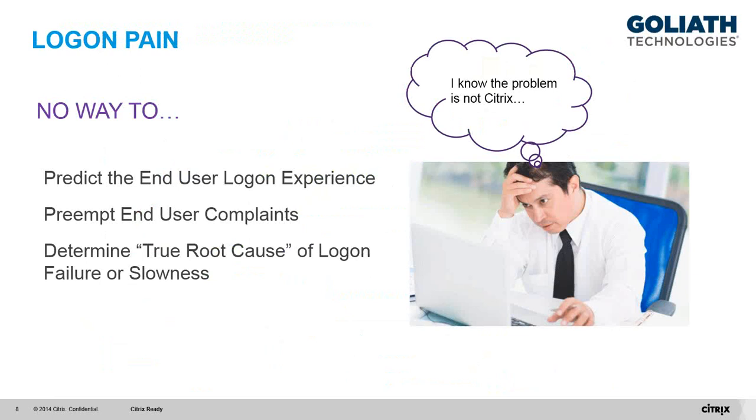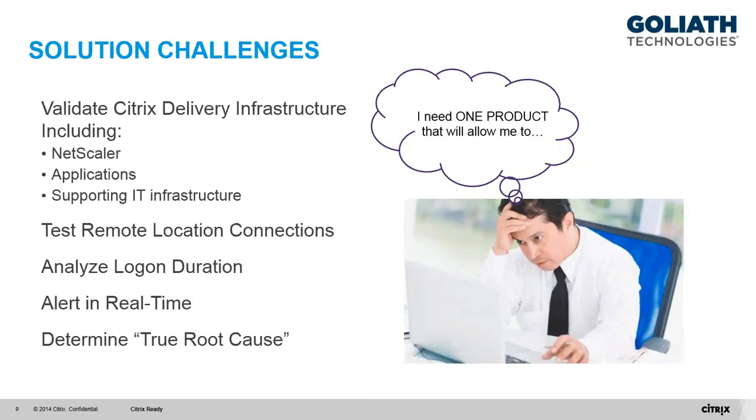Now, those same administrators go out in the marketplace, they look for a solution, and they come up with a couple of challenges. One is that there's nothing out there that allows them to validate the Citrix delivery infrastructure, the whole infrastructure, working together in concert: NetScalers, applications, and supporting IT infrastructure. There's no way to test remote locations, analyze logon duration, and alert in real time if there is a logon issue or slowness, and again, determine root cause. The key thing is that there is not one product in the marketplace that gives them the ability to do this until now.